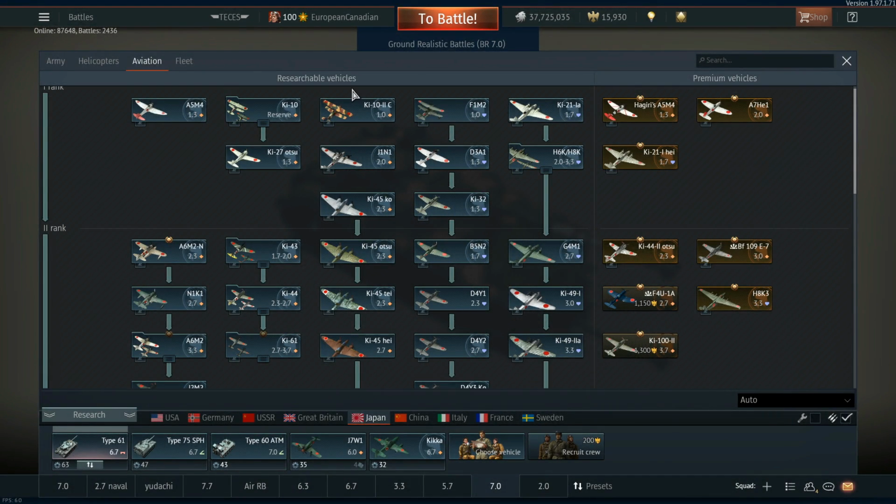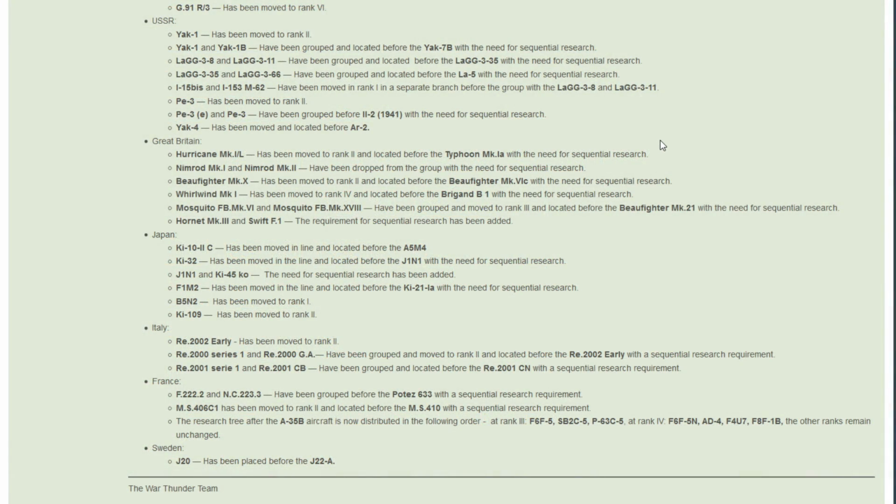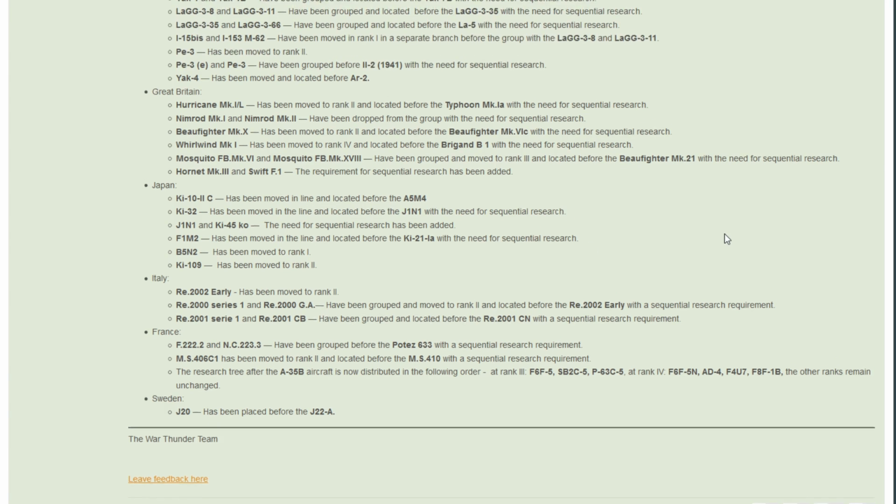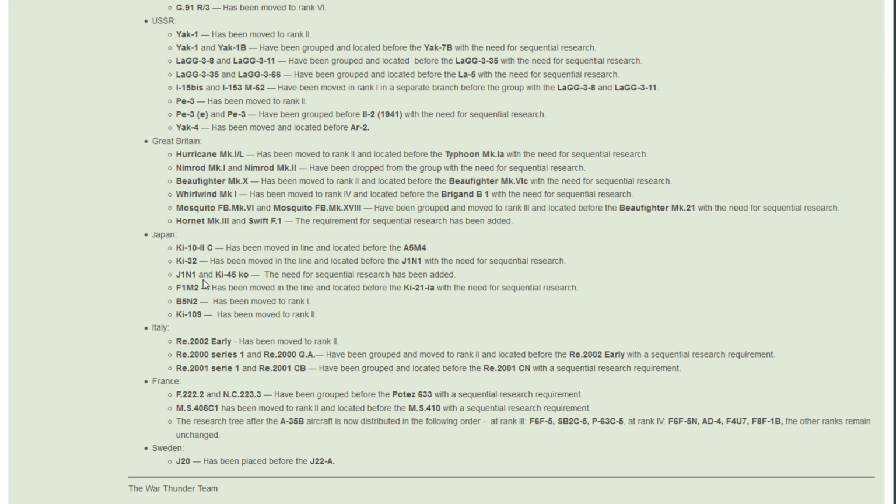So seeing it moved before the A5M4, I suppose it makes it easier to see, but for a new player, which this is supposed to be geared towards, I don't think it'll make a difference. Unless it was not removed and I'm thinking of the wrong vehicle, which could be fair enough. So the Ki-32s are linking with the J1N1 and the Ki-45 Ko, they're linking them.